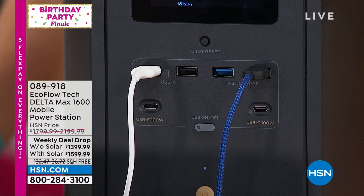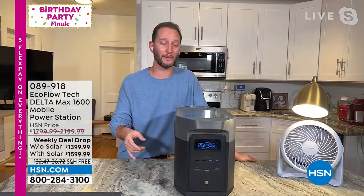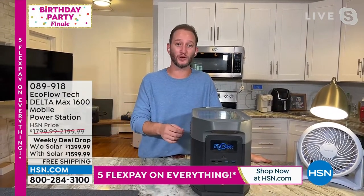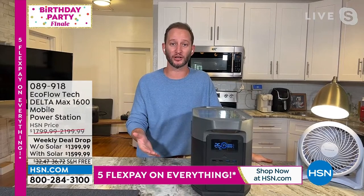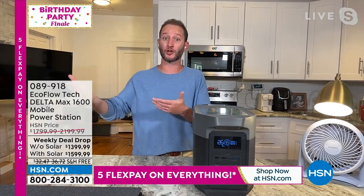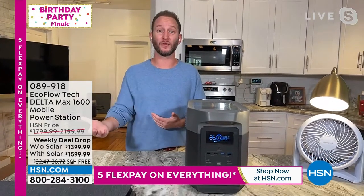Mm-hmm. Your USB ports that you're seeing right there on the front, and USB-C, are on your unit because it's going to protect all of your smaller electronics and large electronics. This is clean power. And when you use that for any of your phones and tablets, it's going to be able to charge your phone over 100 times. Now, we look at that and say, oh, okay, that's great. But I want you to remember, Hurricane Sandy, one of the biggest things was communication, being able to charge a cell phone. So it's all the way back down to the basics of being able to communicate, see if everybody's okay, and let everybody else know that as well.